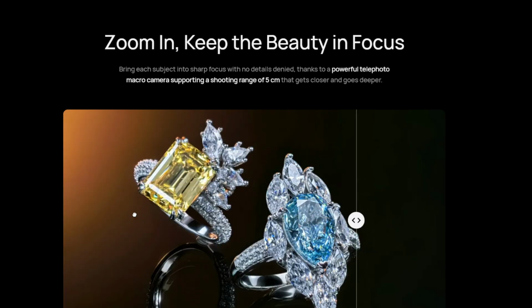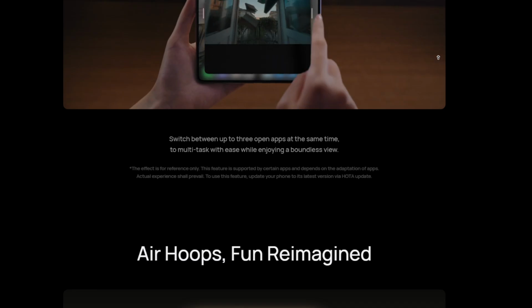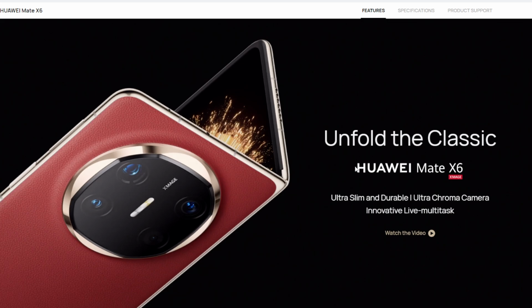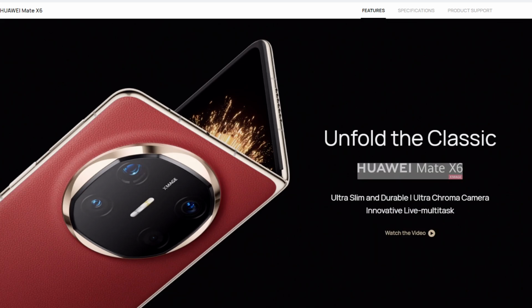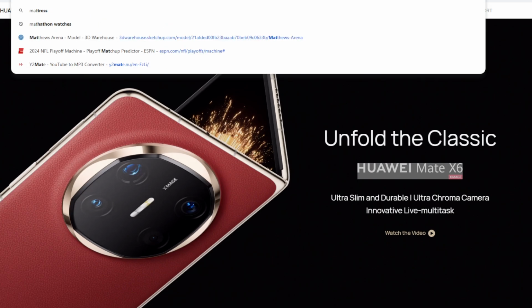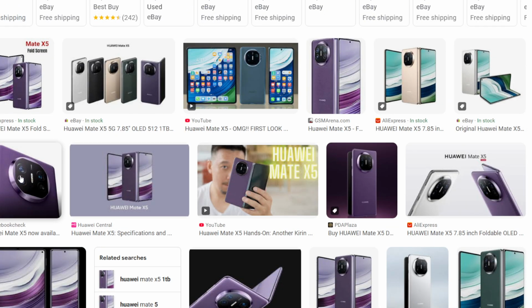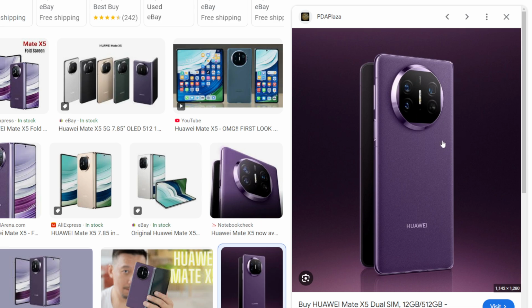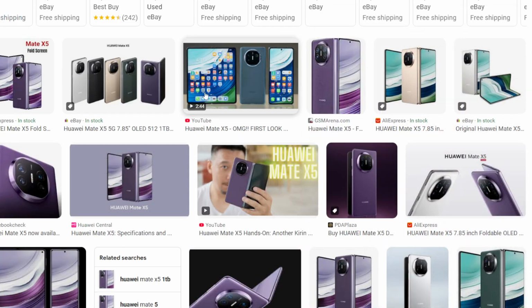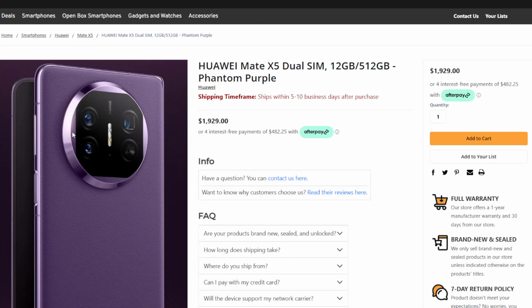So we have zoom in on beauty, before, after, yeah. And again, like I said, okay, hold up. I want to see some real fast. Right? Unfold. Yeah. Okay. I'm just going to type it in then. Huawei. Give me the Huawei Mate X5. Alright, so it's Mate X5, right? Here's a better example of it. Okay. Let me go back here. Mate X6, Mate X5.